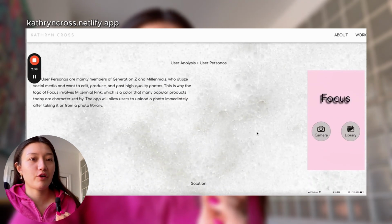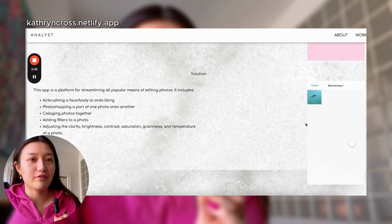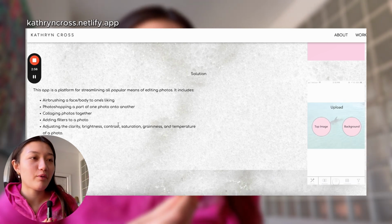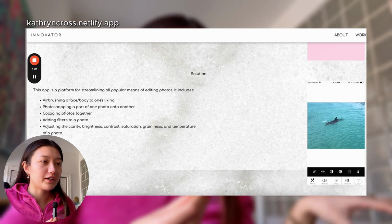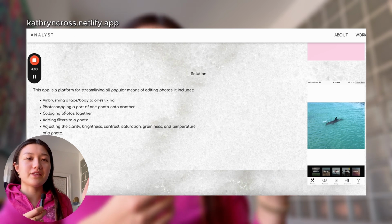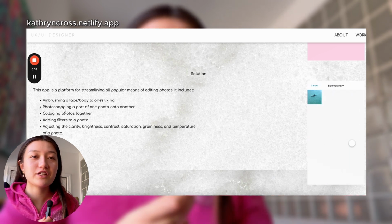Had an idea for a photo editing app. So I also made this prototype of this photo editing app. You can see this screen recording here of what I wanted to do. I basically wanted to allow people to airbrush a face and body, Photoshop parts of one photo to another, collage photos together, adjust filters. So I wanted to combine two of my favorite photo editing apps, which was an app called Airbrush and then an app called Moldiv that allowed you to create collages.